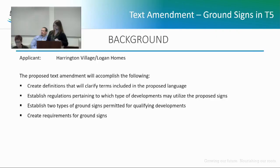Okay, now I'll open the public hearing, ground signs in the T5 zoning district. Ashley? Thank you, Madam Mayor. I was actually going to let Ben do this one, too. But here I am. So the text amendment before you tonight was submitted by Harrington Village and Logan Holmes as the applicant.